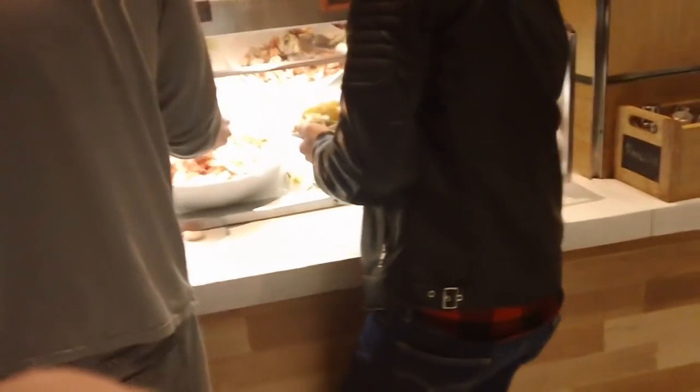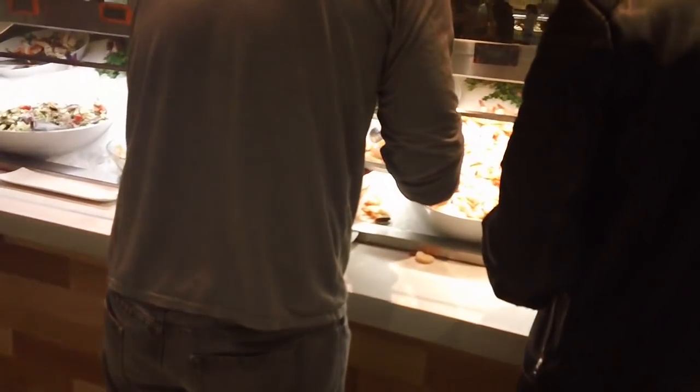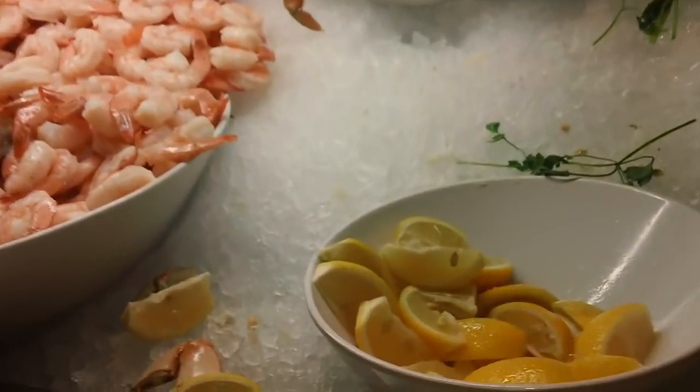You know, in the morning they have the same. So this is one of the buffets that has seafood basically all day long. Perhaps with the exception of the early morning breakfast from 7 to 9. But apart from that, you've got this.